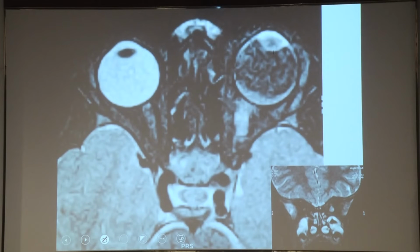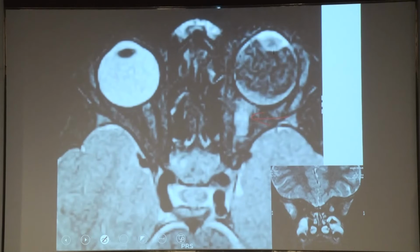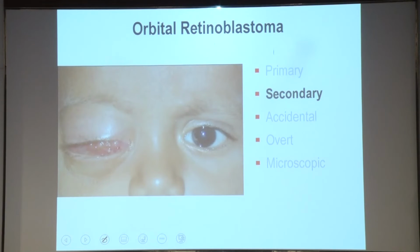There may not be any proptosis, or there may be very mild proptosis, but when you do scan, you may be able to see an orbital extension. So either it is diagnosed clinically like this, or on radiology or MRI. Now secondary is when you have already done an enucleation and the child presents with an orbital mass.